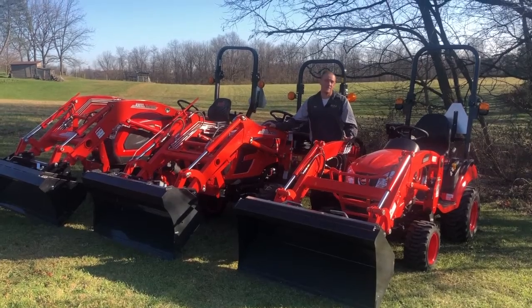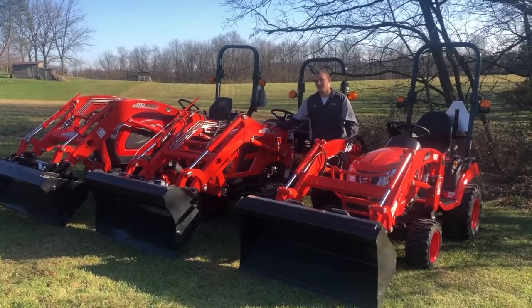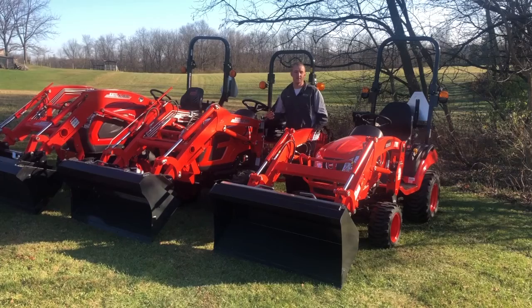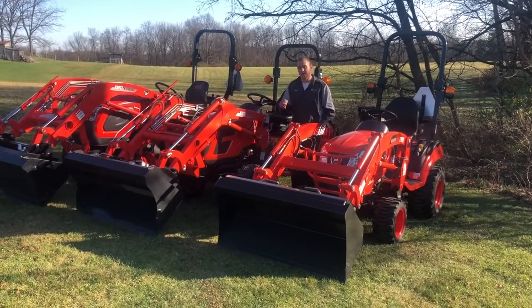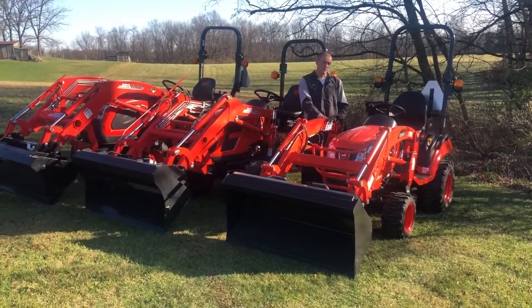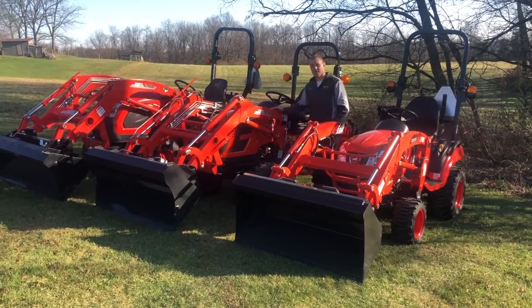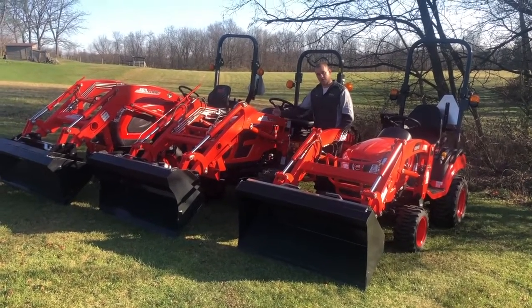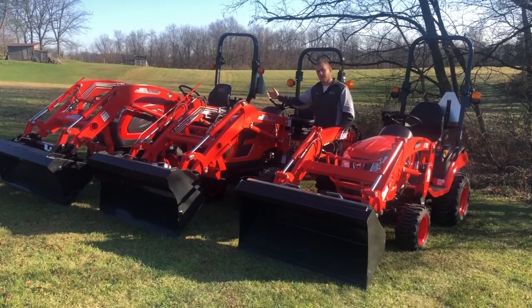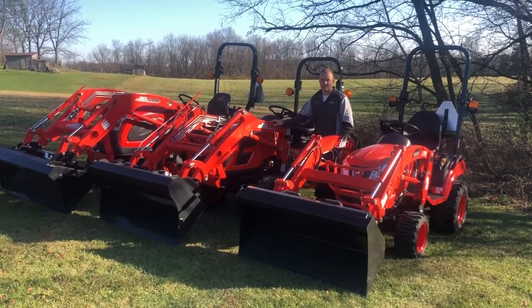Kioti has three different series tractors that all have 24.5 horsepower. Let's talk about some of their similarities and differences. The three series in Kioti's lineup that have 24.5 horsepower as an option are the CS series, where 24.5 horsepower is the highest horsepower offering, the CX series, where 24.5 horsepower is the only horsepower offered in this frame, and then the CK series, where 24.5 horsepower is the lowest horsepower that is available in the frame size.